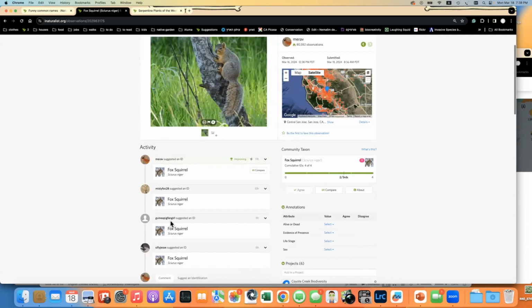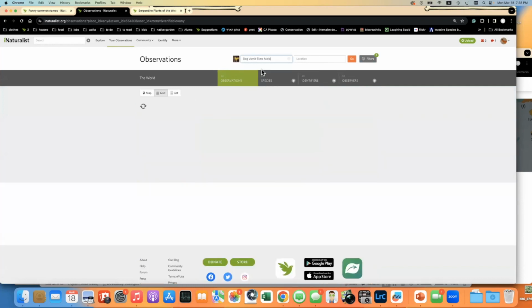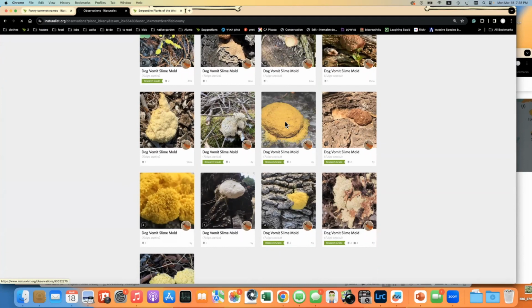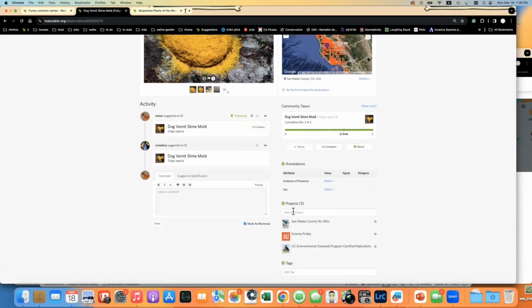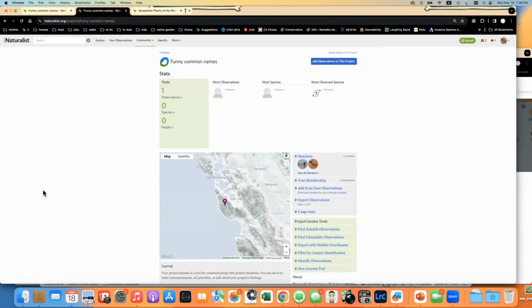But since Efren just saved me, we are going to look for a dog vomit slime mold because this is definitely the one that needs to be here. So to find one of my observations, I simply go to species. I start typing dog vomit. If you don't know dog vomit slime mold, it's definitely one of the best common names. And one of the reasons I really like slime molds is because they have awesome names and because they look like this. I mean, it's so weird. Anyway, let's add that. So I'll go to projects and type in funny common names. Okay. And this is our first observation in that weird project that we created that now has one observation. It's very sad. Oh, thank you, someone who joined. So anyway, that was my very quick demonstration.